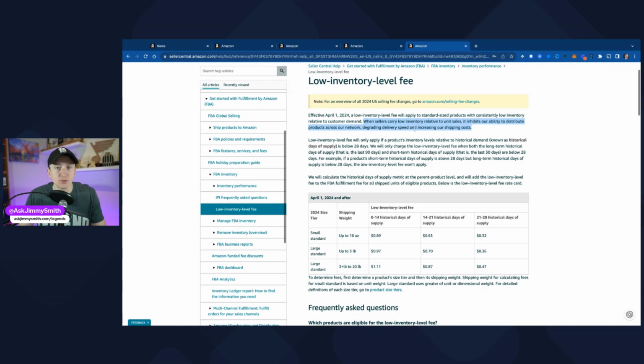So this could be a situation where private label sellers really are more affected because they have to send in more product up front. Or wholesale sellers could be more affected because they're the only ones responsible for making sure there's enough inventory at Amazon's fulfillment centers to meet customer demand. That is kind of how I understand it.